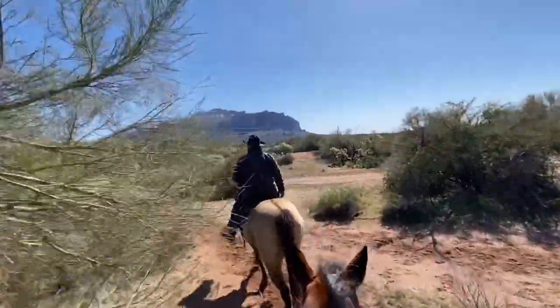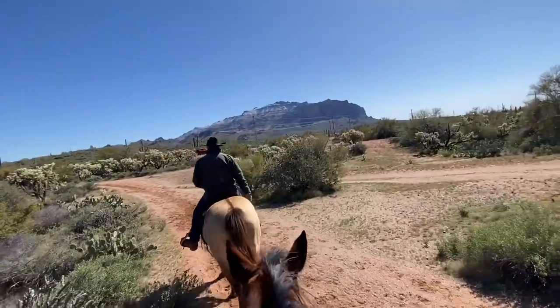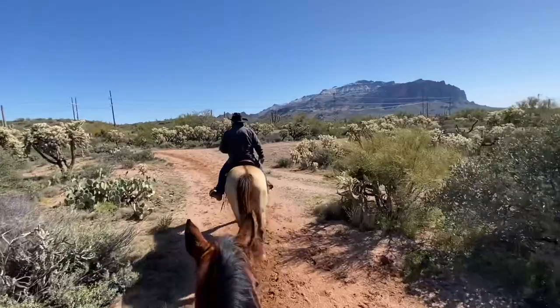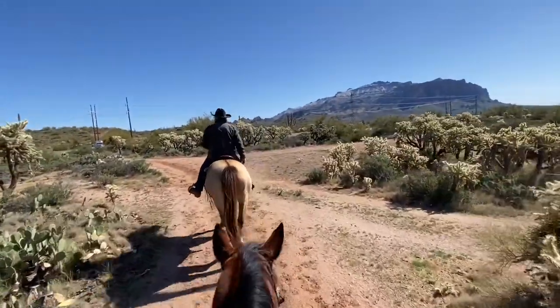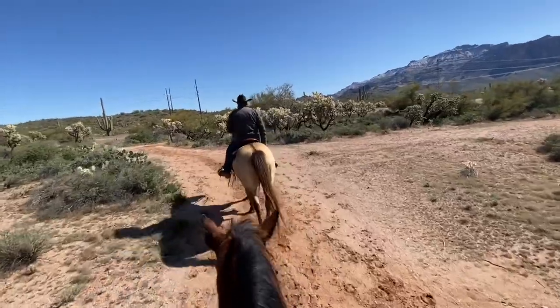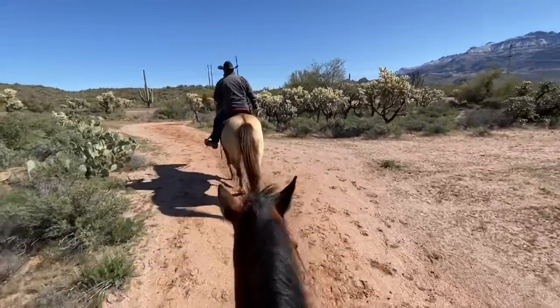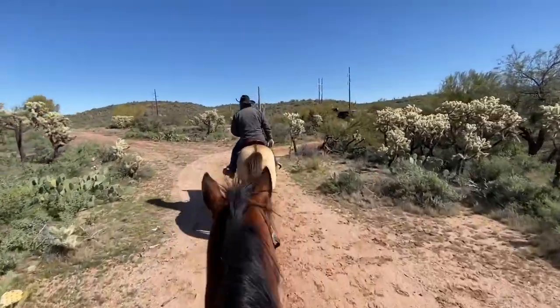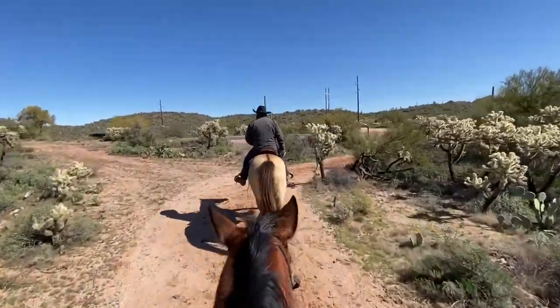There's the Flatiron and the Superstition Mountains and gravel pits just across the road. Sure was a beautiful ride. A little chilly today, but those big canyons and cliffs blocked the wind part of the time, and sure had a great ride. Really, really enjoyed it. Well, I probably better pay attention here, make sure we get across the road safely.